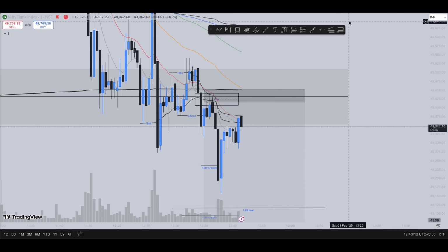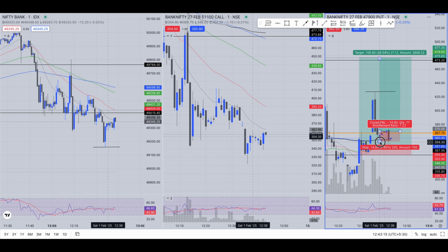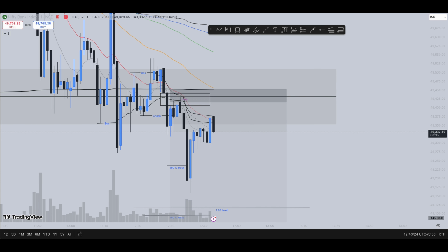Only then can we expect bearishness, or there is a high chance the market would continue further. A close below this one is what we are expecting, guys. Not just a big rejection. Always wait for the close of the candle, guys, because the close is very important.